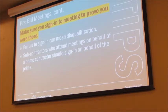Does that make sense? Yes. If the prime has determined that they want the sub to go to the pre-bid meeting, the sub would sign in under the bidding entity's name. Do you know what I mean? Here for XYZ Construction.